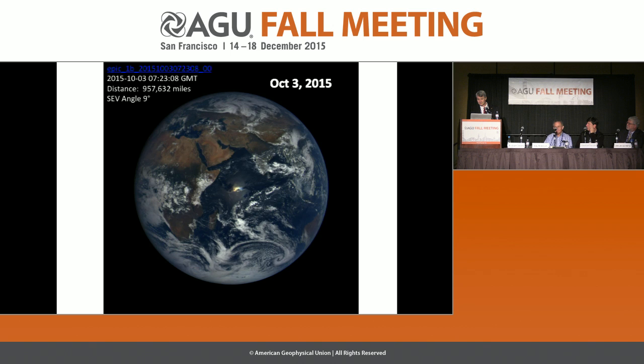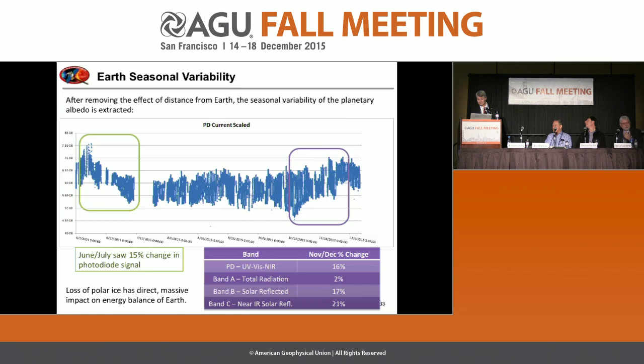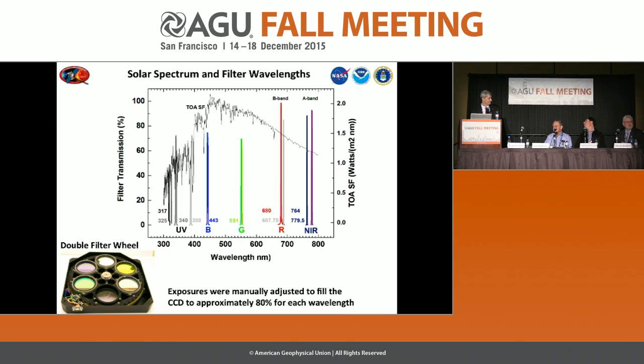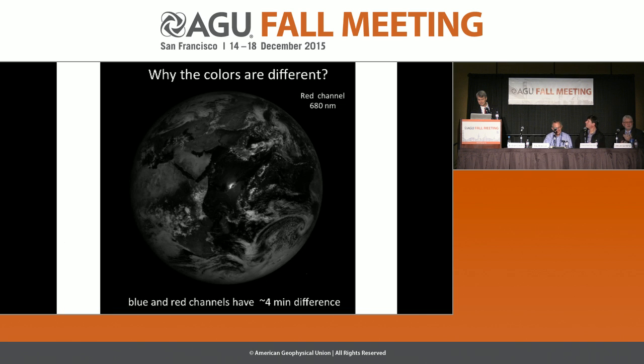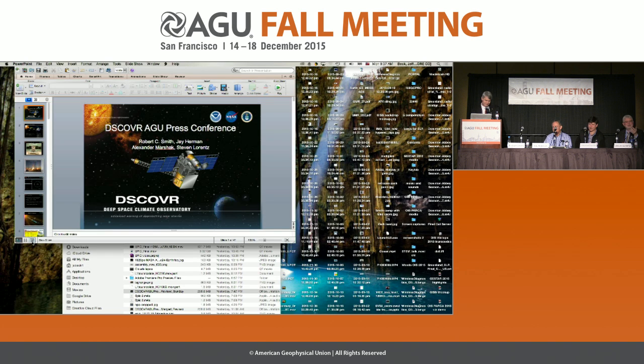It's back there somewhere, Bob. So those are fully functional, and we are getting data and working through the systematics of the instruments and developing the offset corrections. I'm sorry, what was I trying to say? It's a thermal instrument, and so the internal instrument. Did you give up? No.